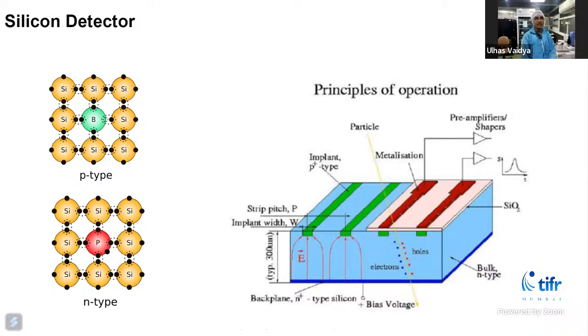Normally this detector is nothing but a simple PN junction diode. Silicon will be doped with boron to become P type, and silicon will be doped with phosphorus to become N type. These two will be combined to make the PN junction diode. Normally for this detector we always use the reverse bias. Why will I use the reverse bias? What is the principle of this? I will tell you this.